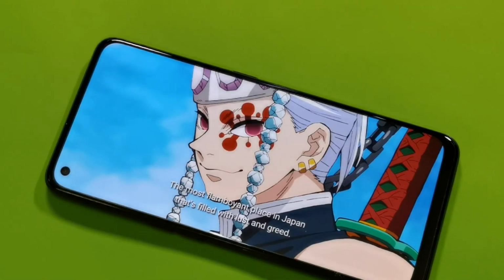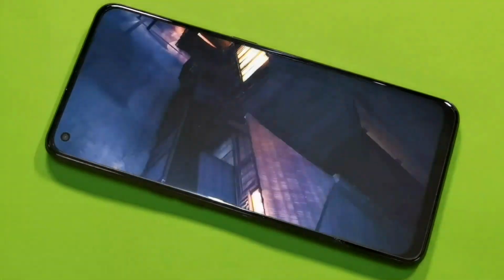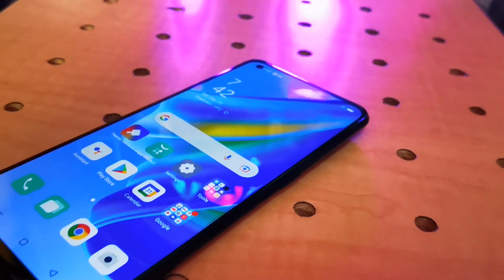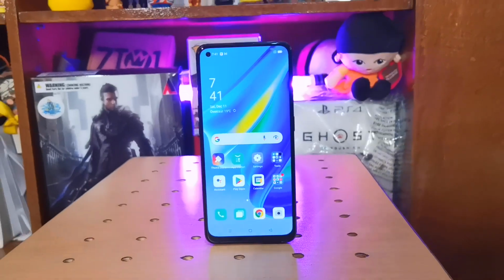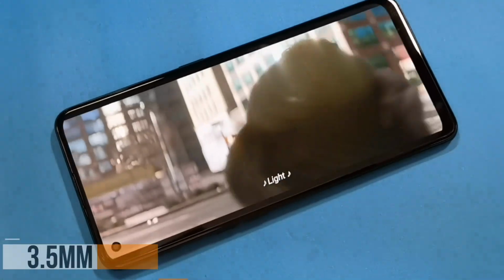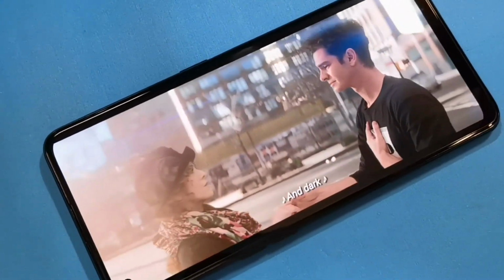One thing to note is that for movie marathons, we highly recommend using headphones or external speakers. The OPPO A95 single bottom firing speaker is decent enough for some light video watching, but its quality may not be enough to fully enjoy your favorite content. Thankfully, the phone does come with a 3.5mm headphone jack, so you aren't limited to using wireless audio devices.